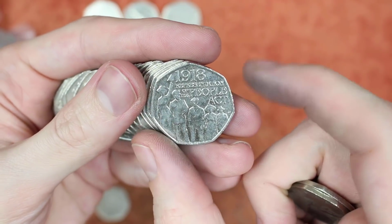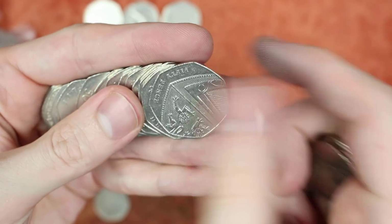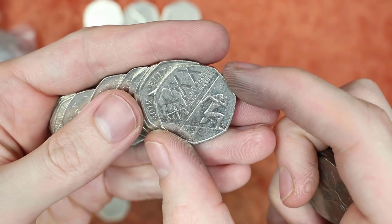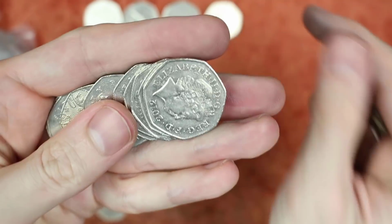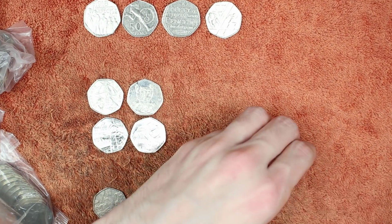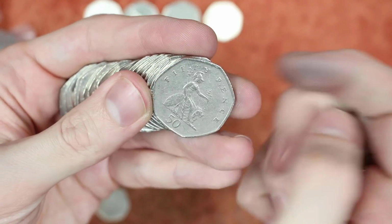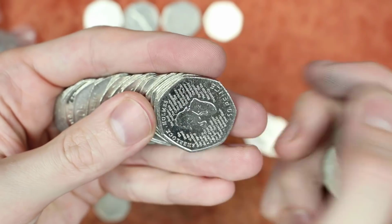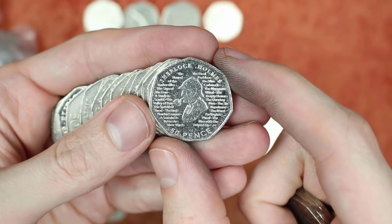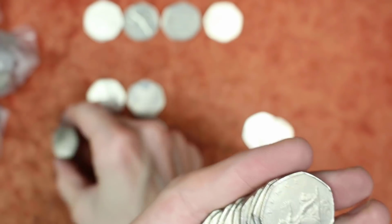Oh, P Black there. Very nice. And a Commonwealth Games. Another common one. And we got Sherlock Holmes there. Another one for the counter, very cool design. Well, I've been finding less and less recently. So whether that's an indication that the flood of them was only an initial flood, who knows?